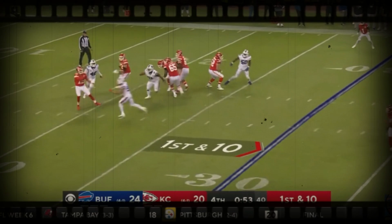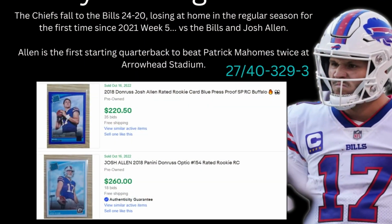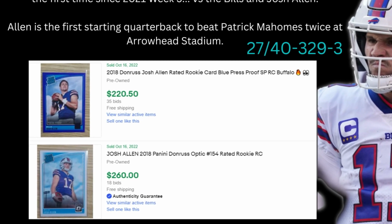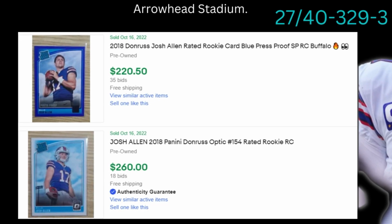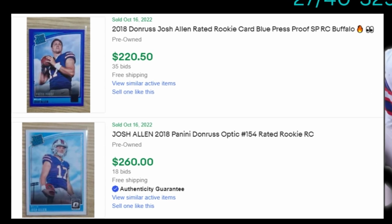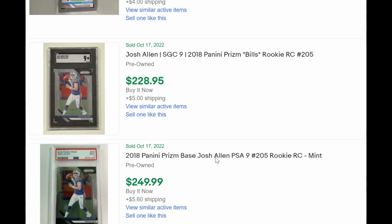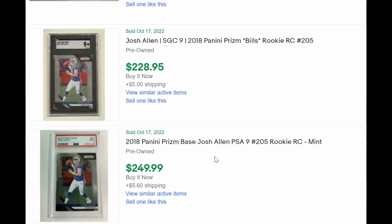at Arrowhead Stadium. You can see Josh Allen's raw, press-proof, blue rated rookie closing for $220 last night. Josh Allen's raw Optic card closing for $260 in auction last night with the authenticity guarantee. His base Prism PSA 9 and SGC 9s are flying off the shelf. What is great to see here is that this SGC 9 is sold at roughly almost the same value as a PSA 9. You love to see that if you're a fan of SGC grading. Right at $250, $230 for the SGC 9.